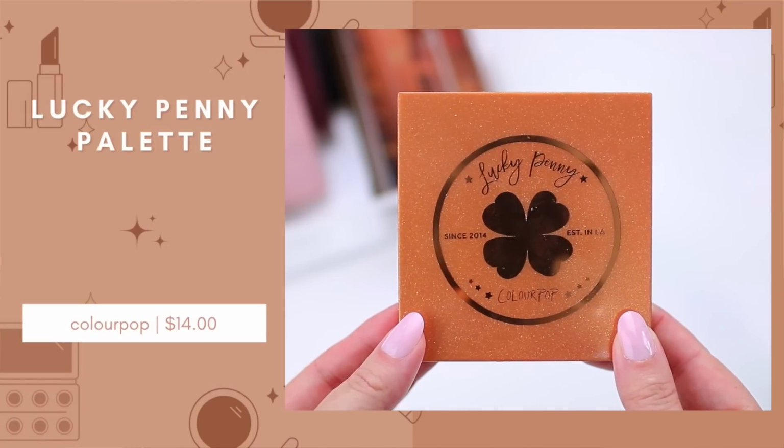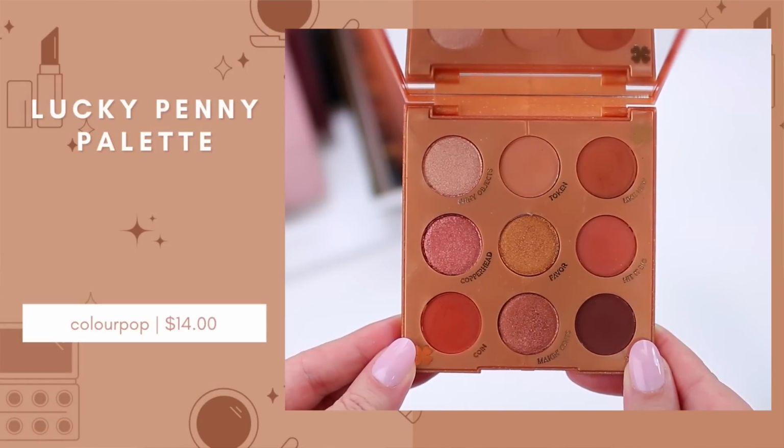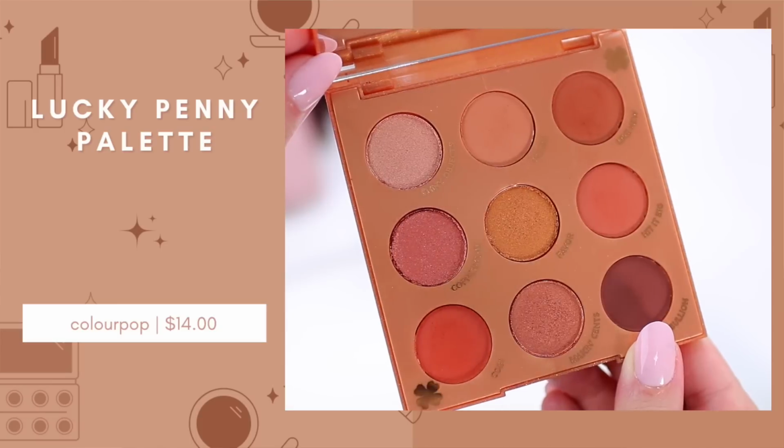This one from ColourPop is a gorgeous option for fall. This is the Lucky Penny palette. I think they might have launched this one last year, but I just recently added it to my collection because, again, I'm really drawn to these shadows and I love ColourPop's formula. It's perfect for everyday wear. So I'm wearing this one on my eyes today.